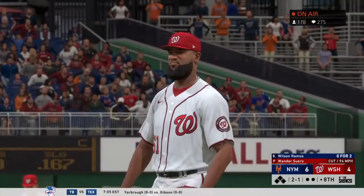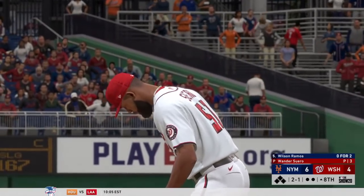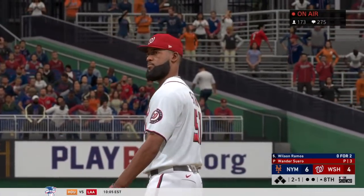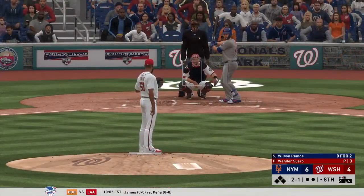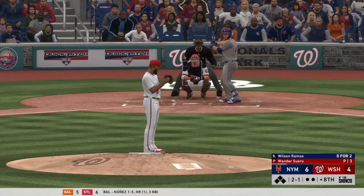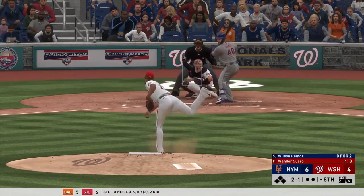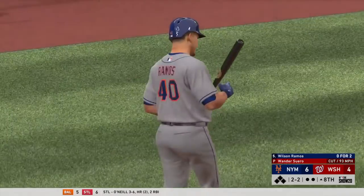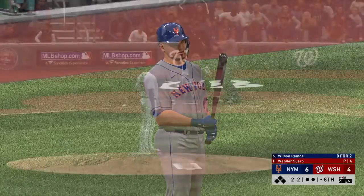Wisely lays off the cut fastball there. It's 2-1. Hasn't seen a heater yet in this at bat. One might be coming right here. The 2-1 is in there for the second strike. 2 balls, 2 strikes, a crucial count for both pitcher and hitter.